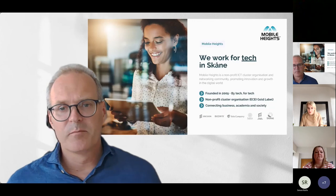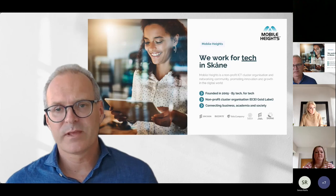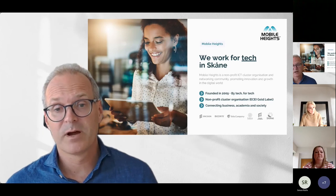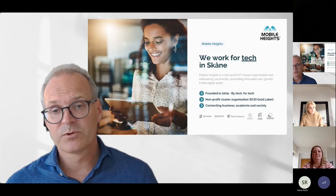So more in detail, what Mobile Heights does. We are a non-profit ICT cluster organization promoting innovation and growth in the digital world. We have been around for 13 years. We were founded by the logos you see at the bottom there. Ericsson, Sony, I think you perhaps can recognize those companies. Telia is the largest phone operator in Sweden. And also the two universities of Lund and Malmö. And the regional government, not the least, Region Skåne.